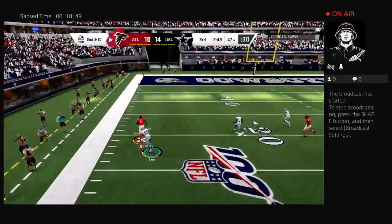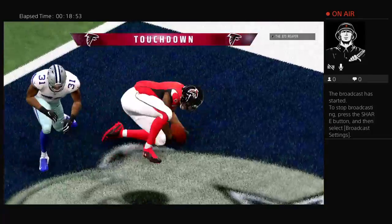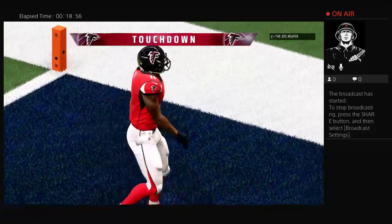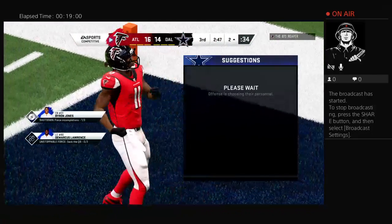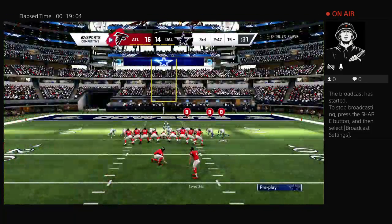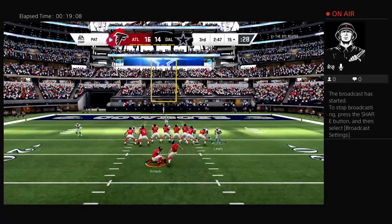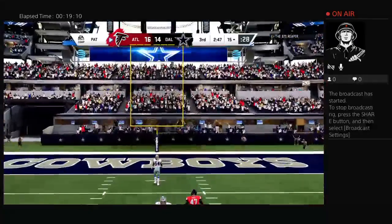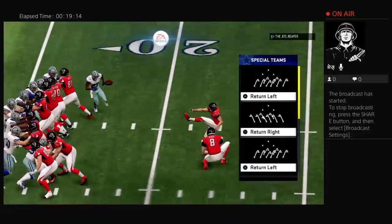Now this throw caught left side. Julio Jones all alone. Touchdown, Falcons. Julio Jones. His 2nd touchdown of the afternoon. And the Falcons have once again taken the lead. Tavecchio good on the extra point, and it's now 17-14.